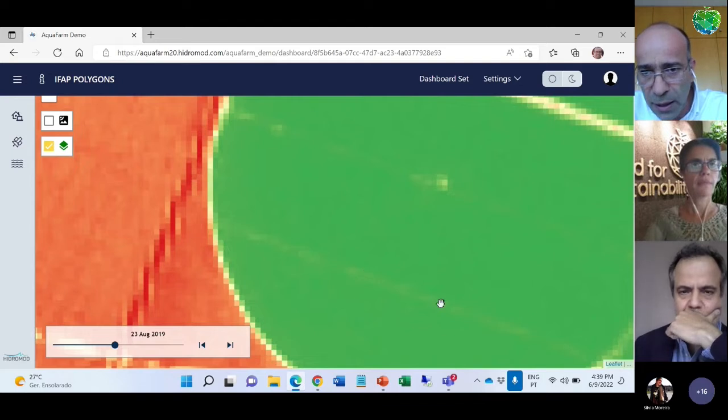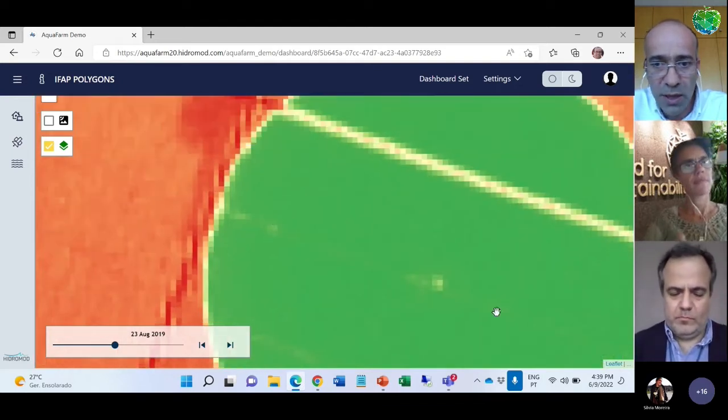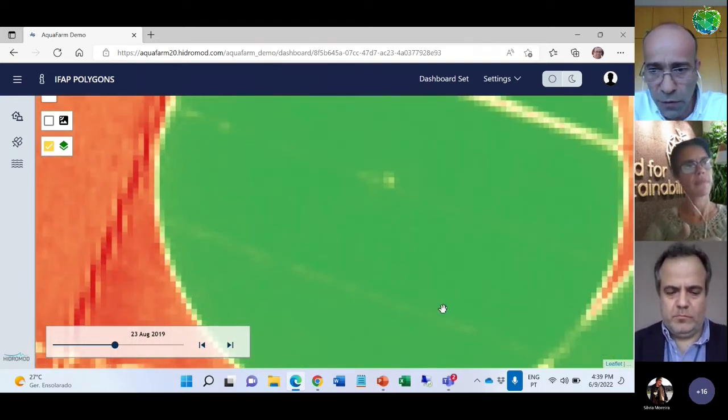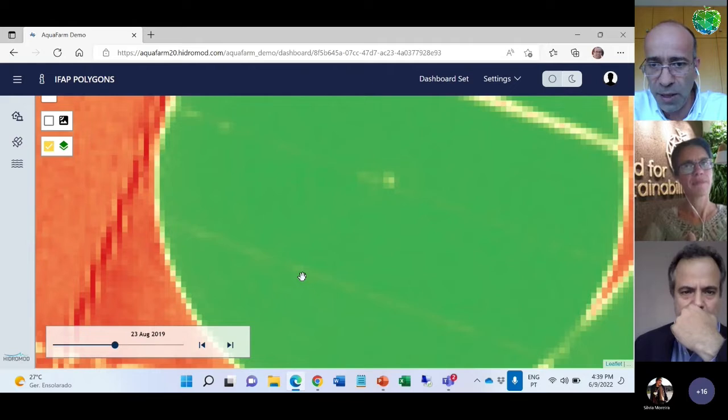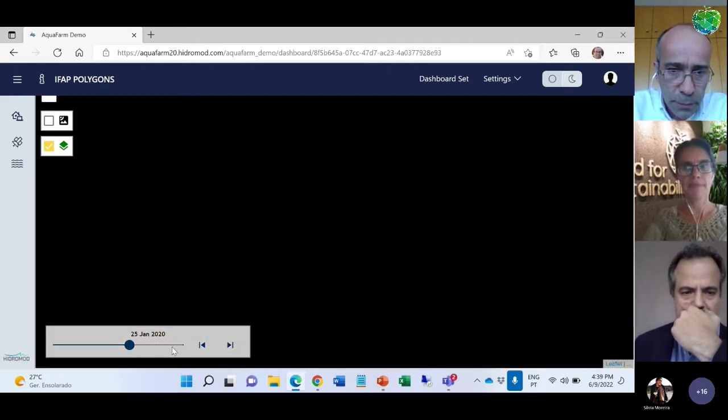If there is something, there is a line here, maybe he knows what it is, or maybe he does not even know because it's in the middle of the corn and he doesn't realize it is here. So you can show him this. So it's quite visual and easy to understand that there's something happening here. And if you move forward in time, you can eventually see if this is happening or not again.